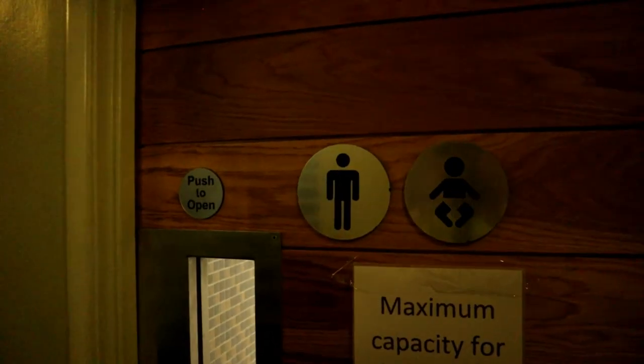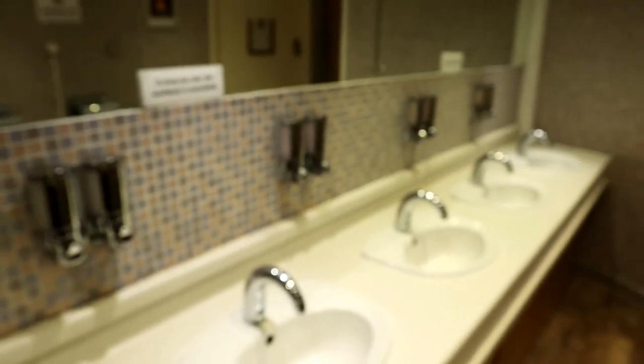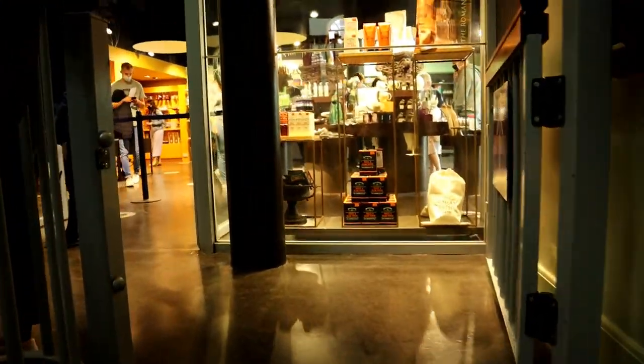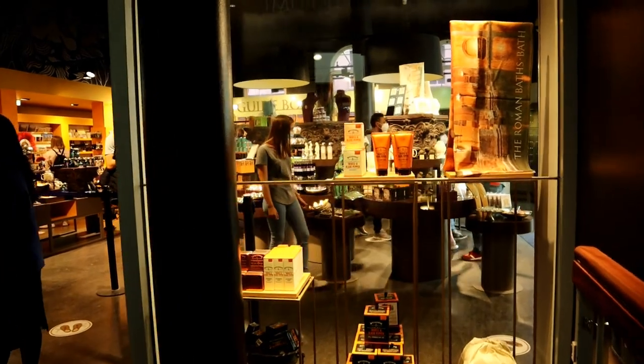Oh good, they have a toilet at the end of the tour. The toilet is nice and clean. And after that, you arrive in the bath shop.